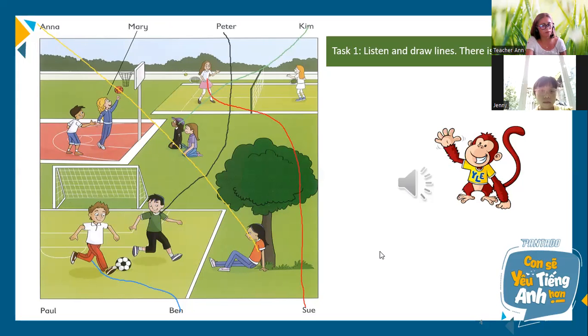Okay. Okay, wait for me a minute, Jenny. I will just turn on the light. Okay, Jenny. So done now, finished? Yes, finished. Okay. Let's move to the next.